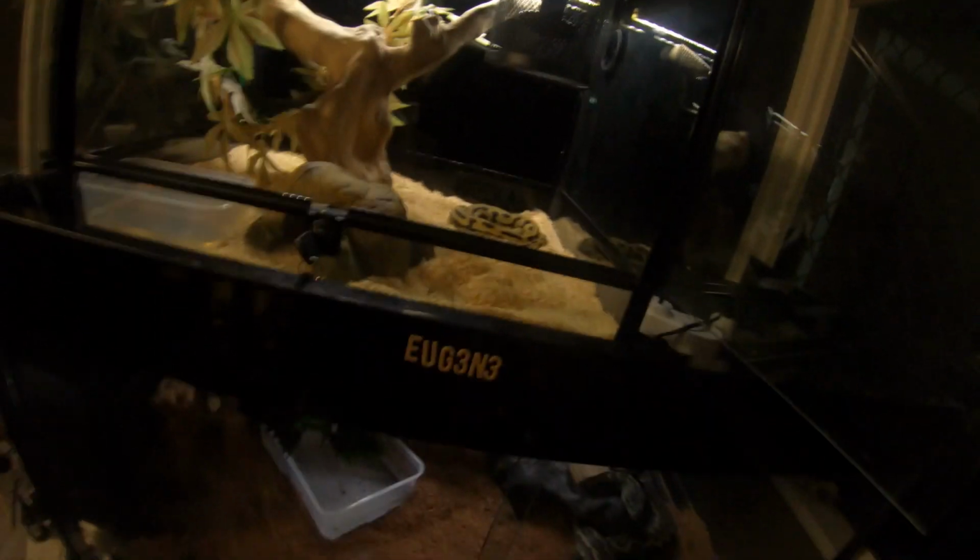So, that is a chart. Can't see it. I've got to get more lights, but that's a chart. It tells me when they shed, when I've cleaned the enclosures, and when they've eaten. It's just something that I like keeping track of, just so I know each snake and how well they're doing.